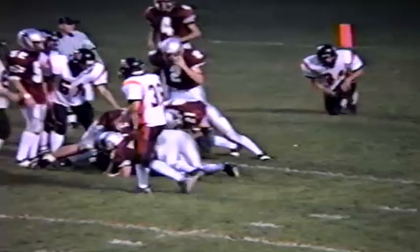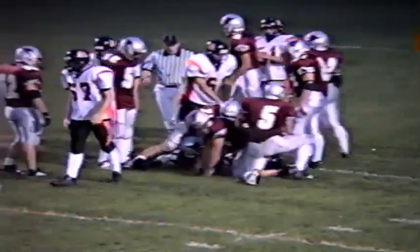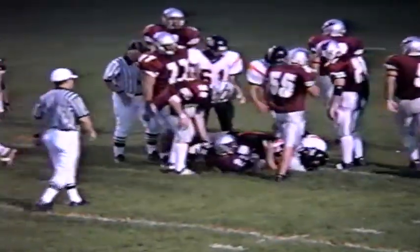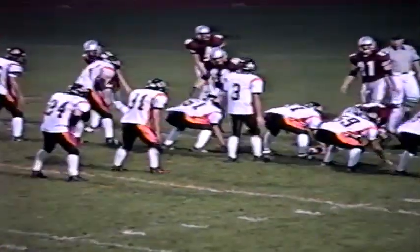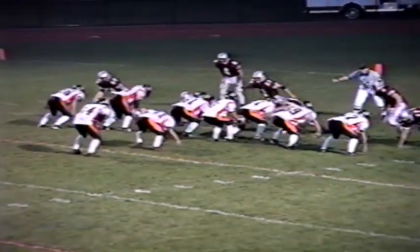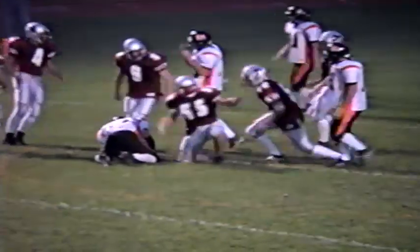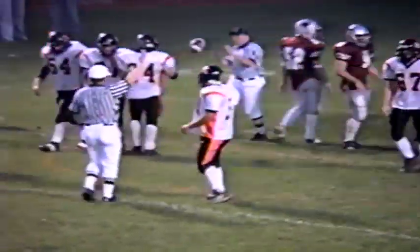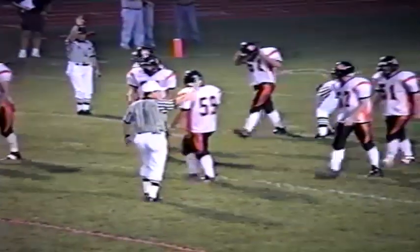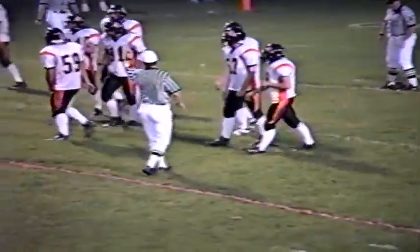Handoff over this way comes Hoover with it. Hoover drags it to about the 5 or close to the 5. It'll be 2nd and goal from the 5. 2nd and goal from the 5 for UDA. Number 36 is the tight end for UDA. Handoff over here to Hoover, and Hoover's going to be hit in the backfield as Tony comes back into the ball game, but he was stopped in the backfield that time. So it's 3rd down and goal from around the 10-yard line now.